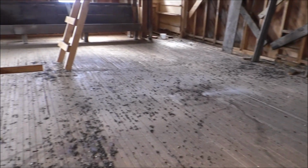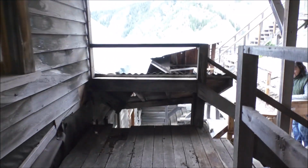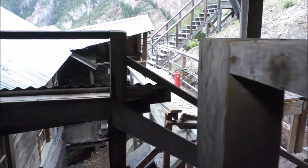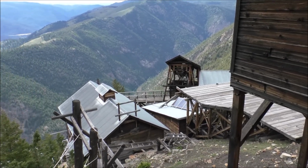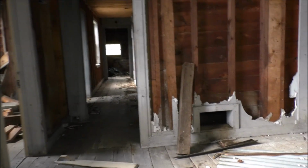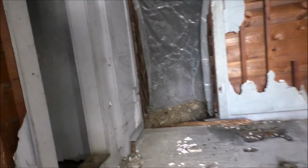Yeah, these other buildings aren't in great shape, so we're not going to wander around through there because, well, you never know, you might fall through somewhere. And it doesn't look like there's anything all that interesting in here. Yeah. There's the top of the tram. Lots of buildings here, boy. This company spent a lot of money here building all this stuff.